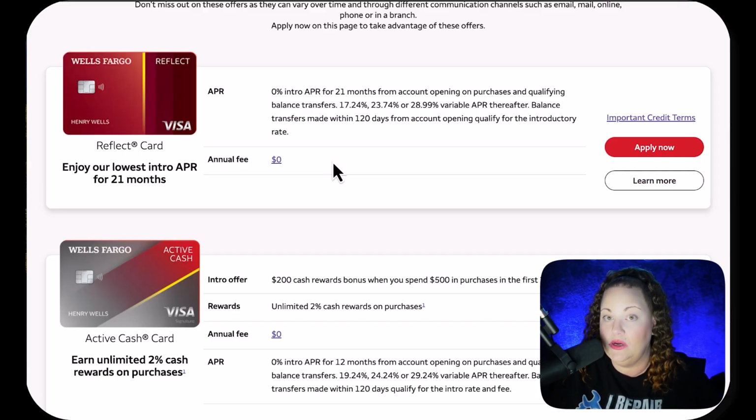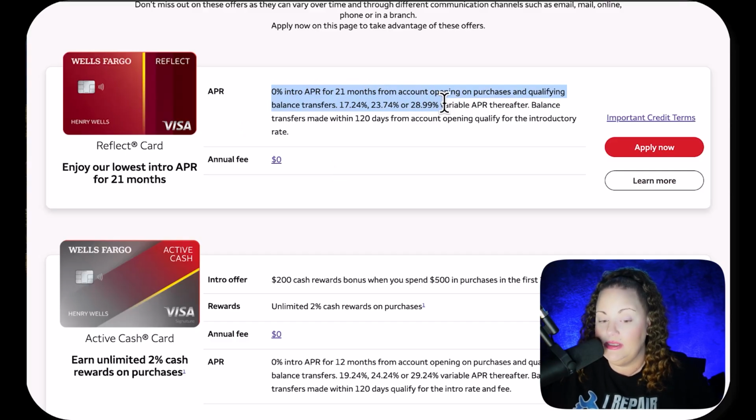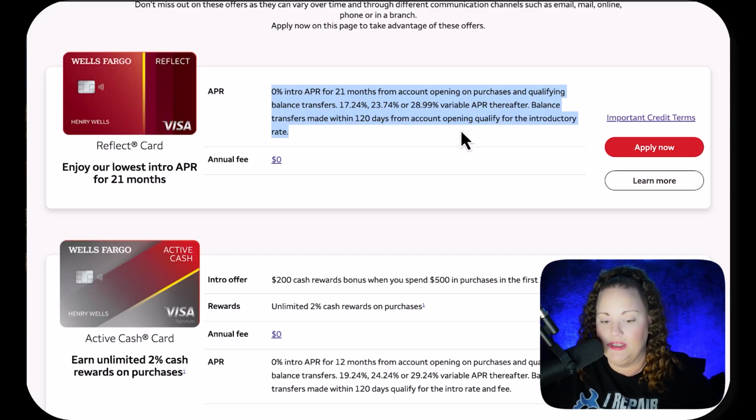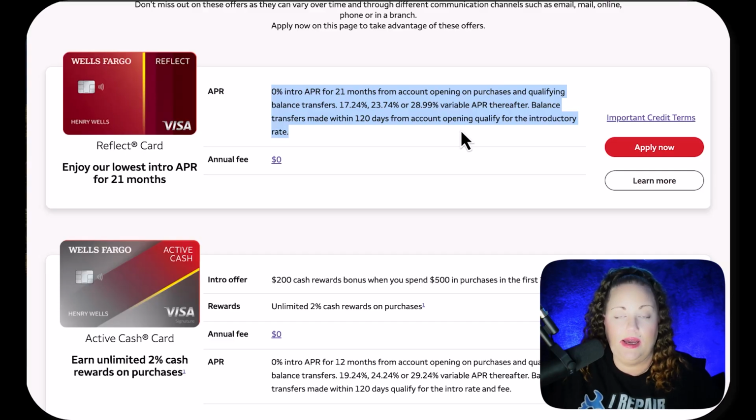So this is a really great card if you are holding a little debt on a credit card and you want to do a balance transfer, because you will have 0% APR for 21 months from opening the account on purchases and qualifying balance transfers. So you just need to make sure that your balance transfer would qualify, meaning as soon as you open the account, you want to do that balance transfer, because the balance transfer must be made within 120 days of you opening the account. So you just want to make sure that you read that fine print and understand.